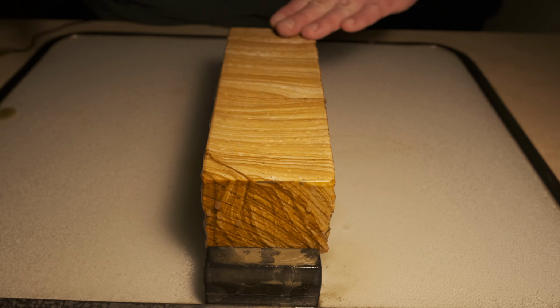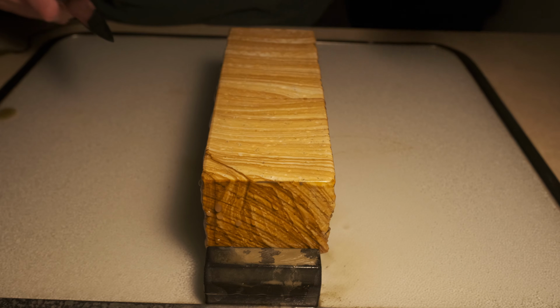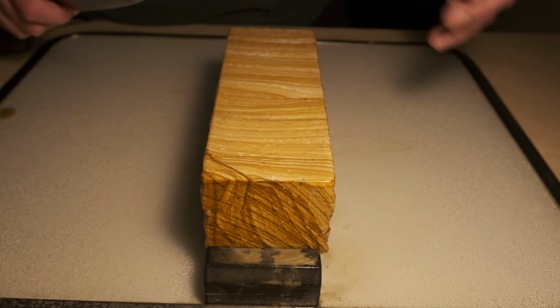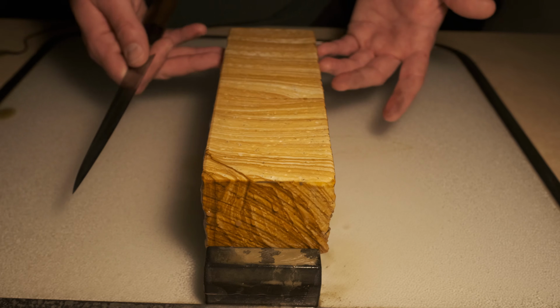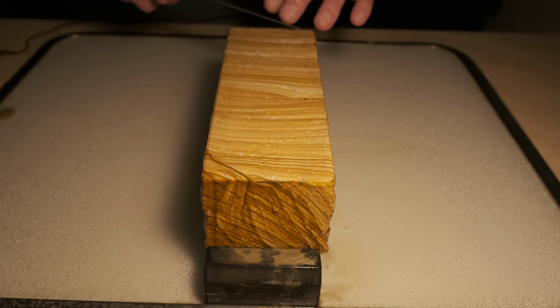This is outside of being a tad coarser than the average Natsuya. Again, maybe most Natsuya are around 900 to 1,100. This is 800 to 1,000, but we're really splitting hairs there. It does basically the same job. It's the average hardness, was my point there, that this is about the average hardness of the other Natsuya, and it should give you a decent example. So let's go ahead and take a look.